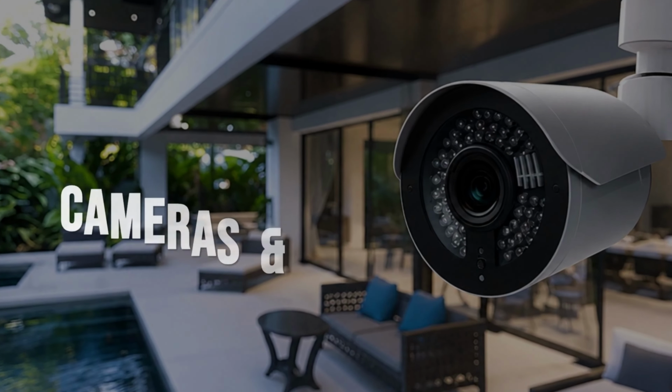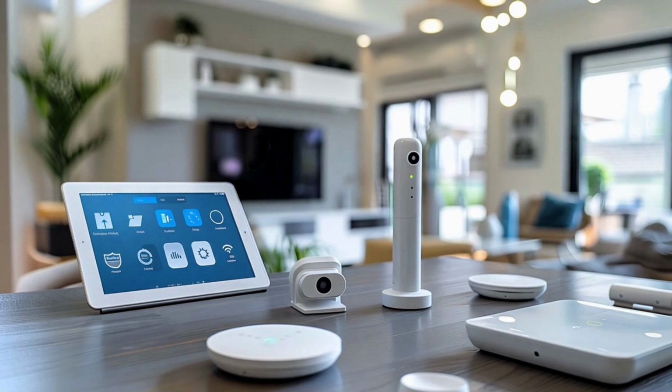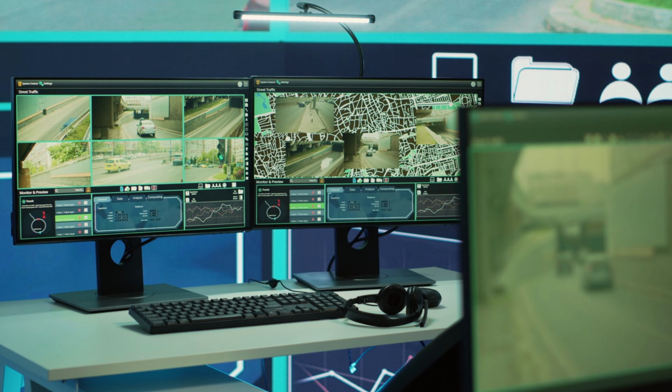Open the app for your camera or alarm system and check whether all devices are still online, whether the batteries still have enough charge, and whether the recordings from the past few days have actually been saved and aren't just showing a blank live feed.